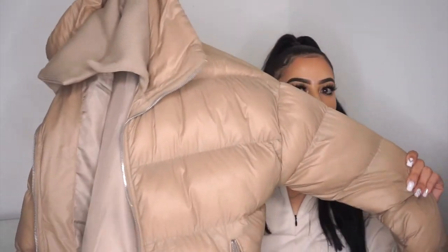You just look like cool. I fell in love with the color. The color is just, it's like a nudish caramel shade and you can literally wear this with anything. I'm definitely going to be overusing this winter and next winter and probably the winter after that.